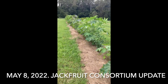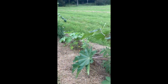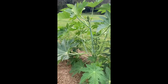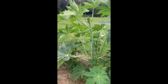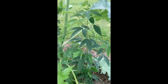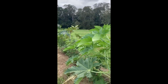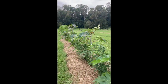I'm just in the jackfruit consortium again, and it's now time to start cutting back the castor oil. The castor oil is starting to put its energy into reproduction, so senescence is coming about, but not only that, it's overpositioning the eucalyptus. So the castor oil has already fulfilled its role as the first emergent, and it is the first plant to be pruned and to put growth pulses into the new consortium.